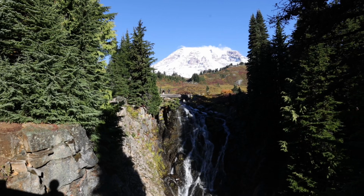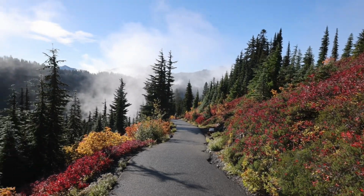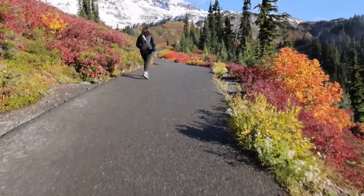The fall colors in the park were also fantastic. Being from Pennsylvania, we have nice falls back home, but our falls mainly consist of colors in the trees, not as much in the bushes in the ground as you see in Mount Rainier.